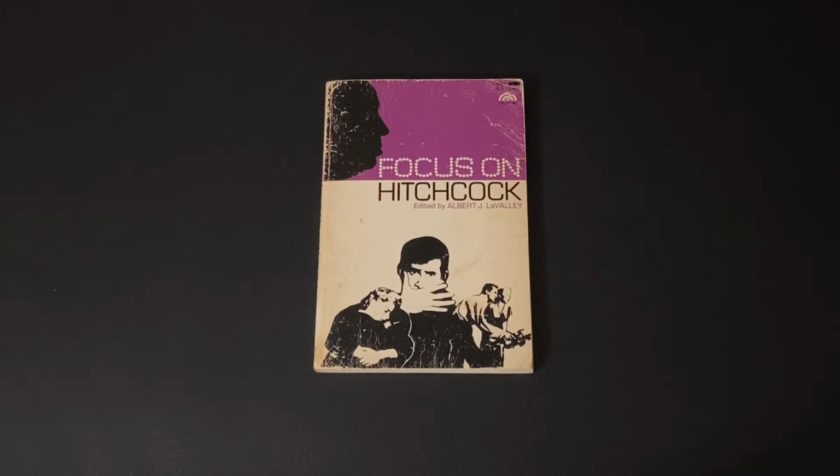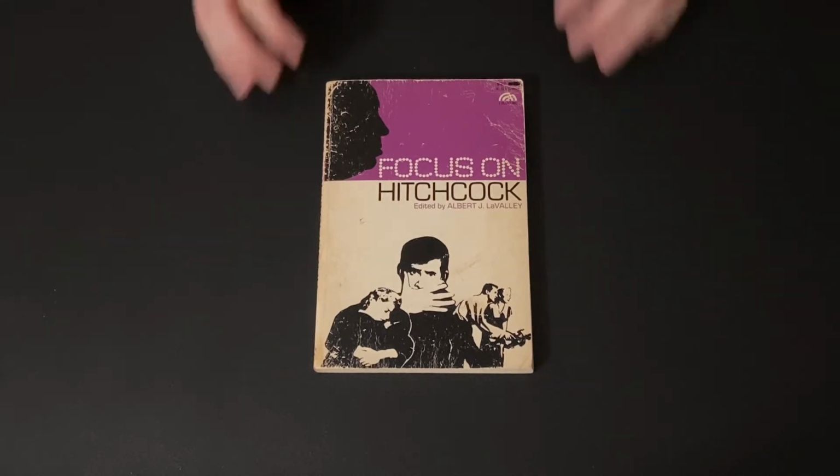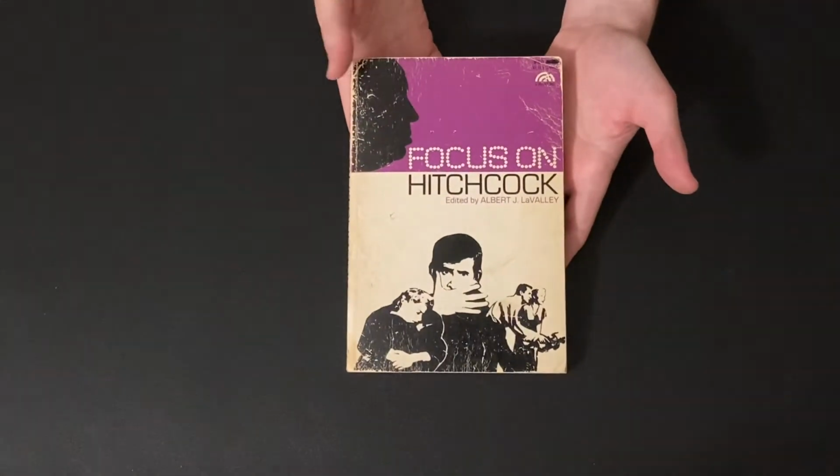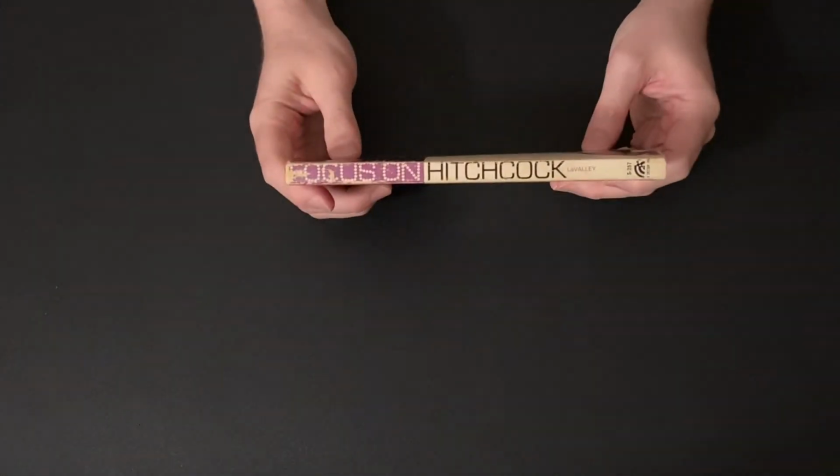So even though I never know if it's going to have information that I haven't come across before, I still want to read it because I'm that much of a Hitchcock fanatic. I have to read every Hitchcock book that is available. So this has a little bit of wear, but it was a very inexpensive, rather nice looking volume.